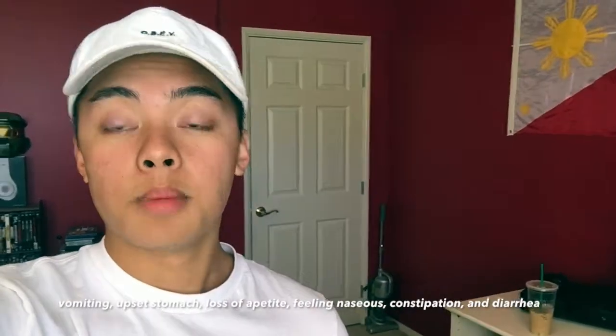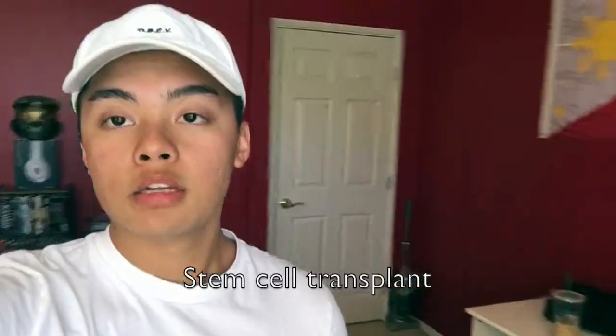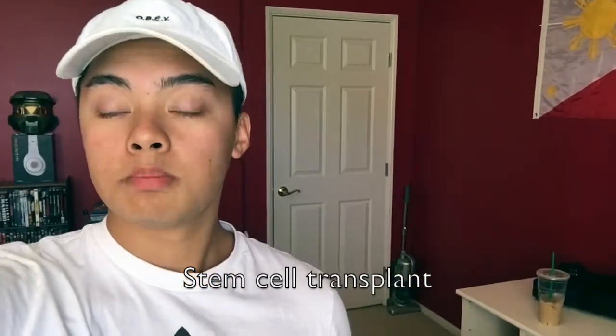Although chemo is one of the most effective treatments, it also has the most side effects. Chemo patients have to endure vomiting, upset stomachs, loss of appetite, feeling nauseous, constipation, and even diarrhea. Stem cell transplant is a process that usually takes place after chemotherapy, and patients who undergo this procedure can replace cancerous bone marrow with healthier bone marrow.